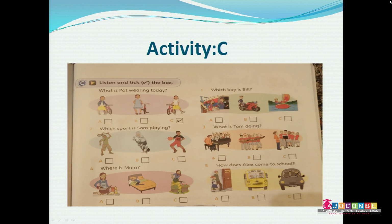Where is Mom? I can't find Mom. Is she in the garden? No, and she isn't in the kitchen. I know, she is sleeping in the bedroom, Dad. Oh, yes. Five. How does Alex come to school? Do you come to school on the bus, Alex? No, I don't. Do you walk here then? No, my dad drives me here in our car.